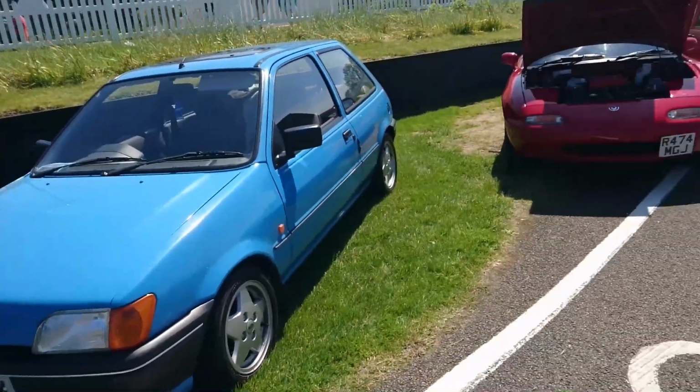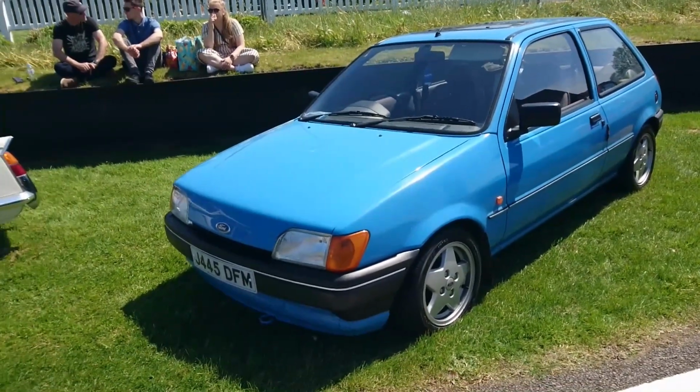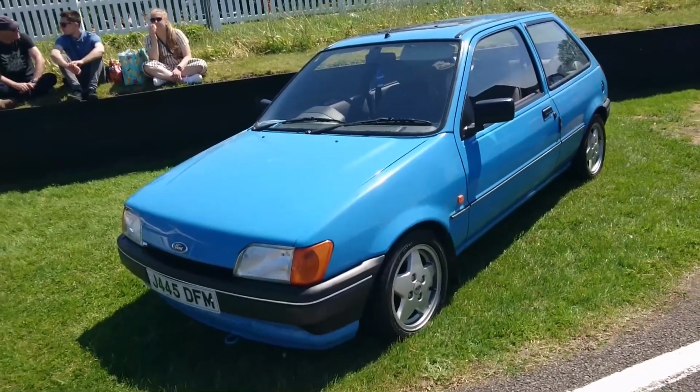I might switch to my other phone because this one's about to die. It's running out of battery and memory, so I have to switch to the other one. And it's not as good in terms of the camera quality, so apologies for that.